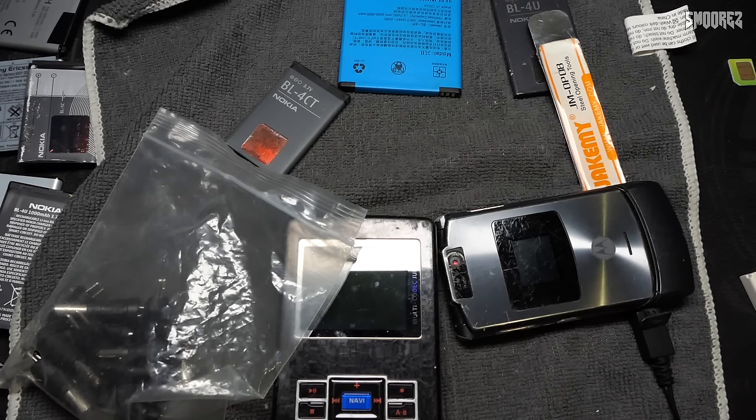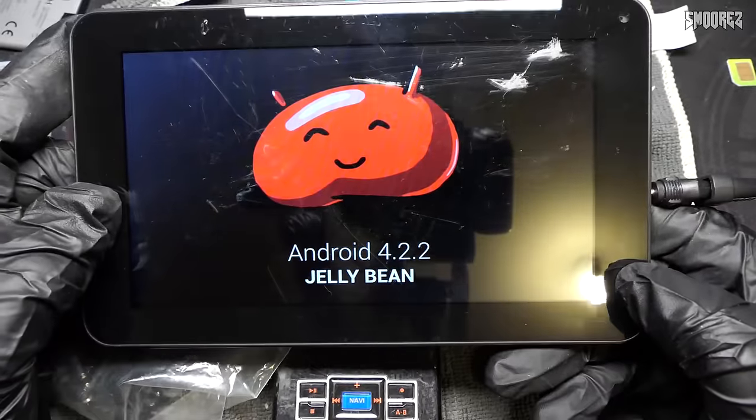No, it's not a Pendo. It's an Amicro. Amicro, didn't they make USB flash drives at one point in their lifetime? They probably did. I'm pretty sure they did. They made RAM, I think, as well. They made a lot of things. Hey, there we go.